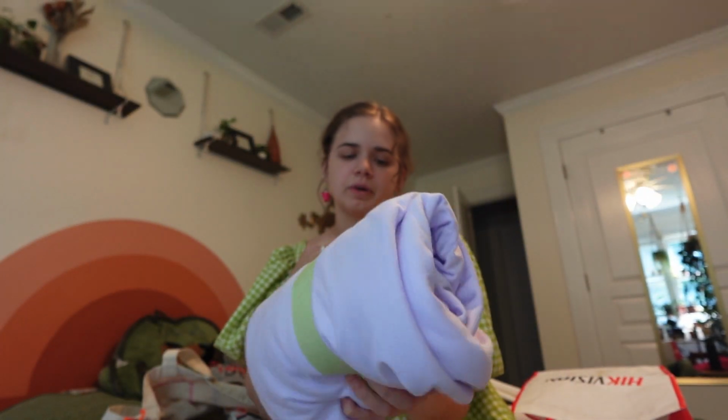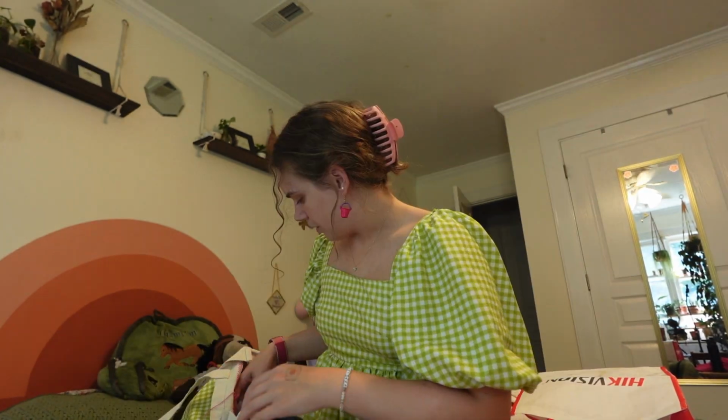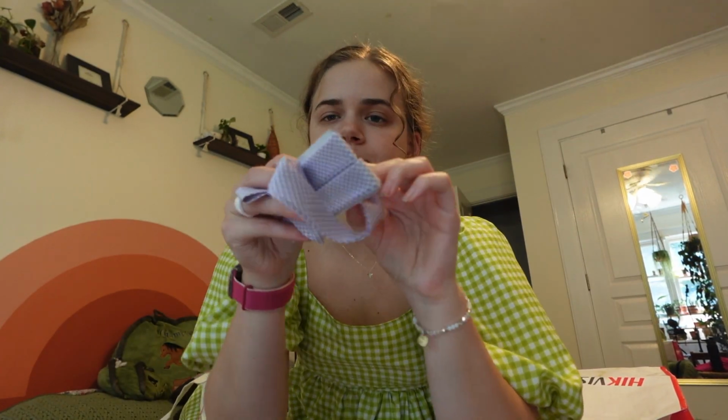So I got this purple. It's actually a really light lilac color. There's 3 yards of it to maybe have underneath that striped fabric from earlier. If not, I might just use it to make some comfy pants. Oh yeah, here's this. I got this gingham, what's this called? Bias tape. Just thought that was really pretty.